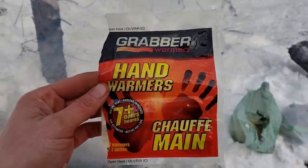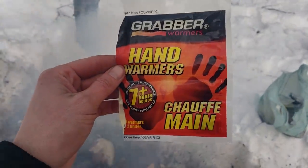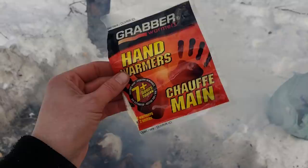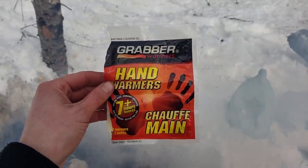Can't say enough good things about these hand warmers. I also have the body warmers and the toe warmers. When I slept at night, I had one on my back, one in each mitt, and one in each of my socks. And boy, did that make me feel great all night. So good thing to have. Get a box of these. They're really easy to use. And boy, will they keep you warm at night.